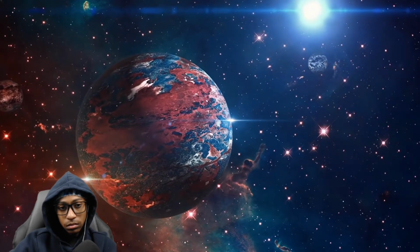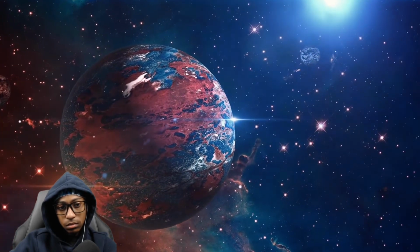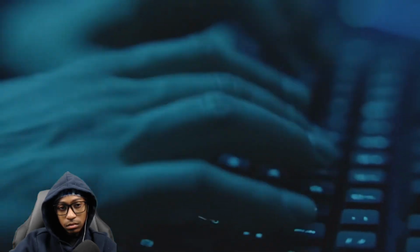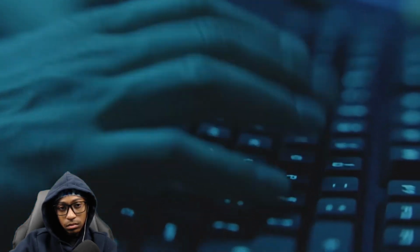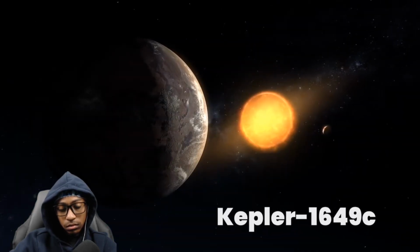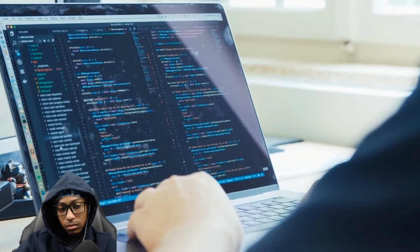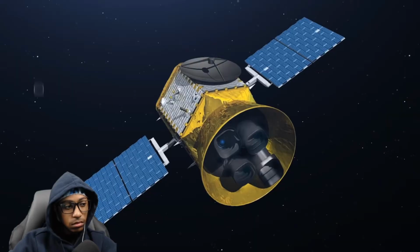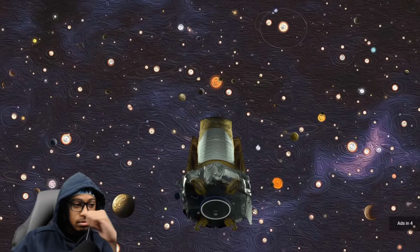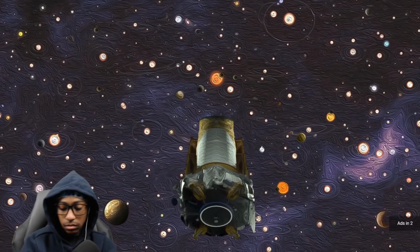In fact, in recent years, previous Kepler findings that were rejected as potential Earth-sized exoplanets due to algorithmic error are getting rediscovered. These false positives are now slowly being reanalyzed in conjunction with data from other telescopes. One such planet is Kepler 1649c. In mid-2020, while combing through old Kepler data and matching it against new data from the Transiting Exoplanet Survey Satellite, or TESS, astronomers confirmed the existence of another exoplanet with very favorable conditions for life.